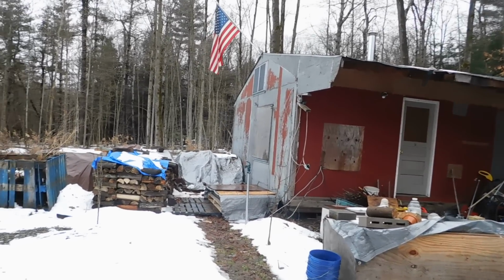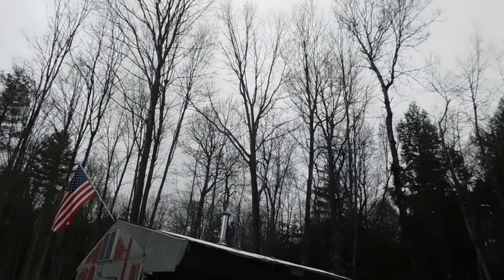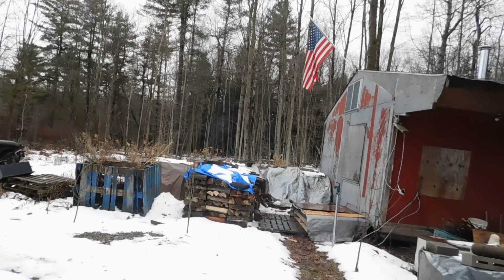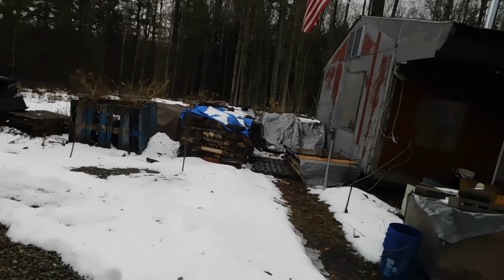Anyway, it's been very rainy today here at the homestead. You can see the clouds, very overcast. And so we've had a lot more meltage going on today. It's been in the 40s.